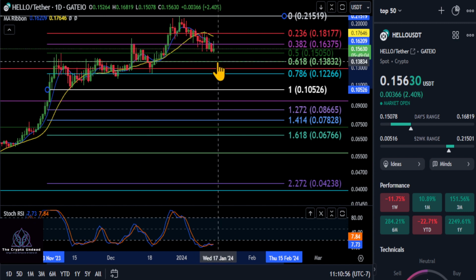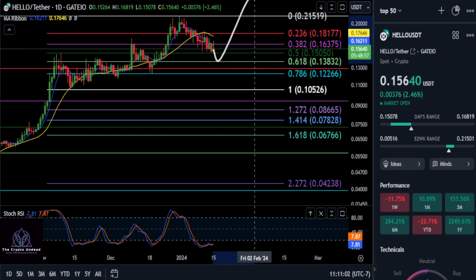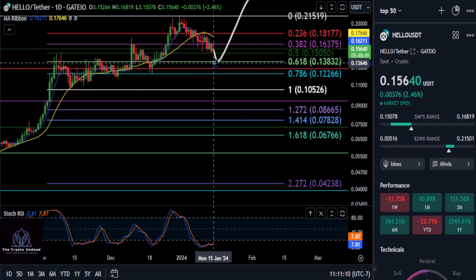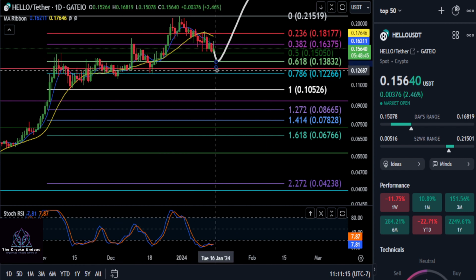But you could technically come down to the 618 here, and you can see that would still make one last higher low, and then we go up. So maybe we do something like that where we come down here with a little wick down to the 236 area at that 13 level, and then we go up from there, and you can see that still makes a higher low at that point. So we'll just have to wait and see and have patience.